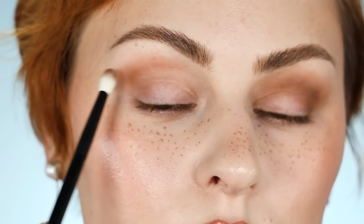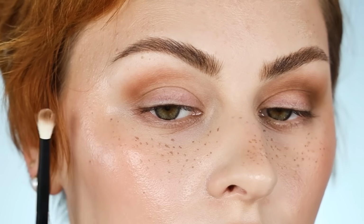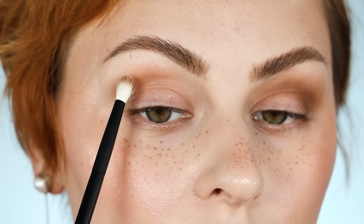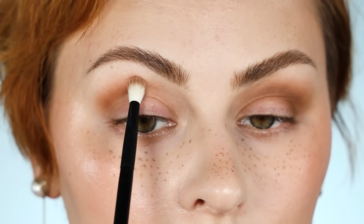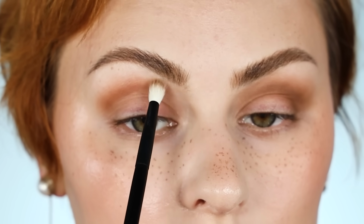And then if I see any specific areas that aren't taking the product, I flip my brush around to an area of the brush that has a little bit more product on it. I'm just going to build it up just in that one area. Okay. So all I'm doing is patting, no windshield wiper motions, just patting motions.